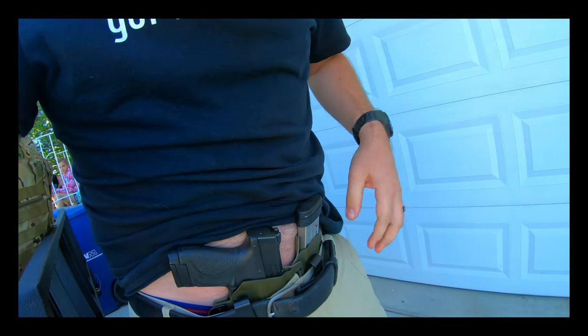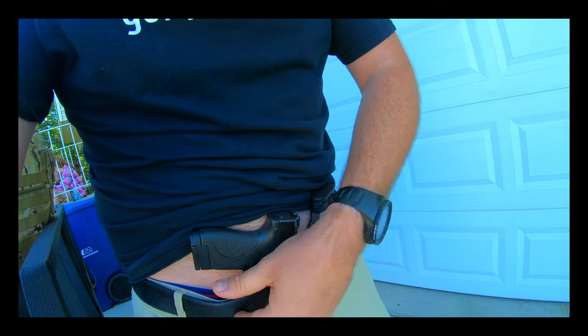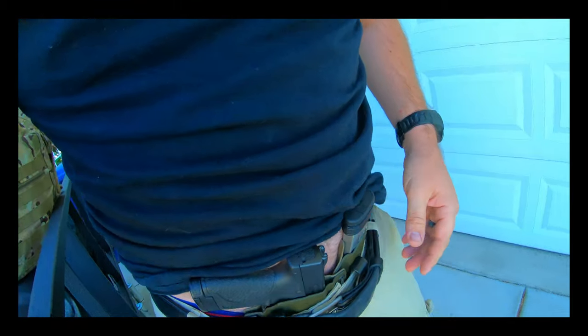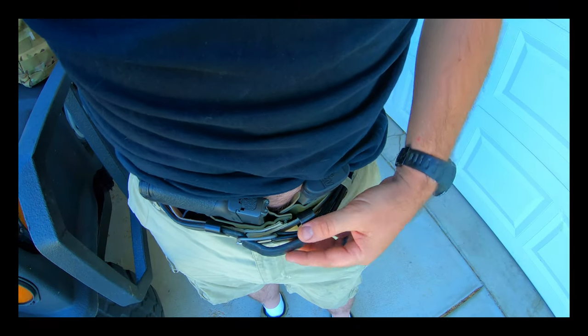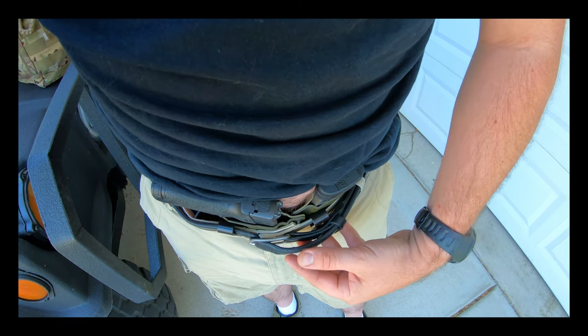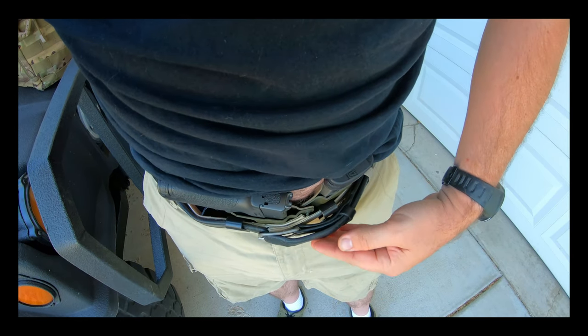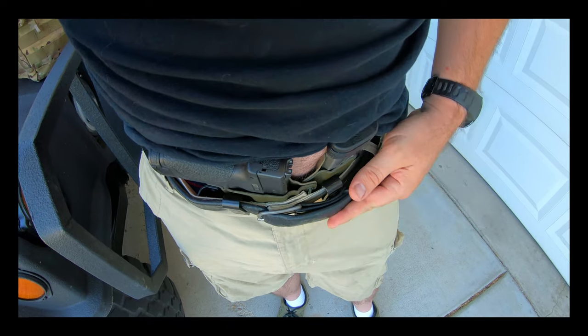Here is the setup that I have. I am running an M&P Shield with an extra mag. And look what it does to this belt that I have. Once upon a time, this was actually a gun belt, and I've had it for about 6 years, and it is bent beyond recognition.